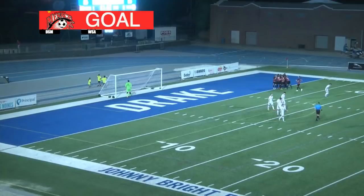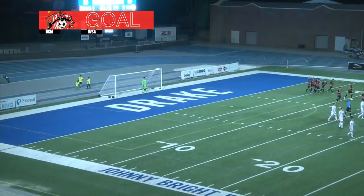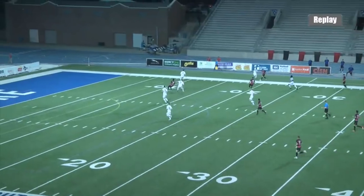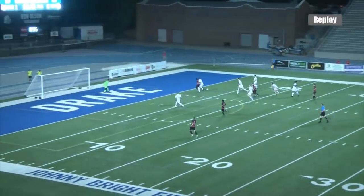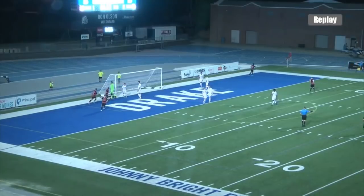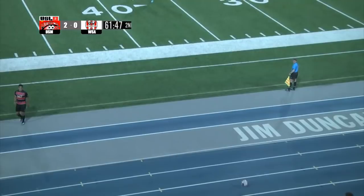Ball played in from the far right-hand side. Another quick goal there by the Menace. Header just beating the goalkeeper on the near post. It was Easterling, wasn't it? We've got the replay here. Yep, just came across. Just peeling off onto the far post, nodding the ball onto the keeper's near post.